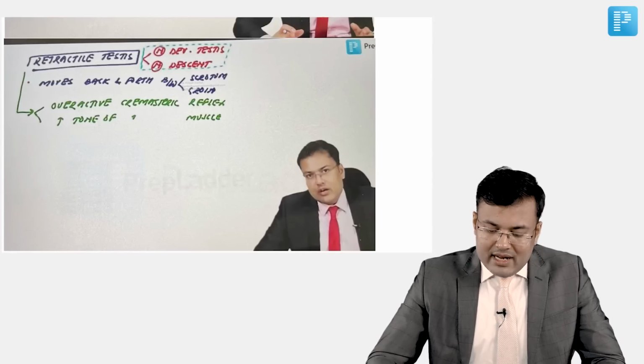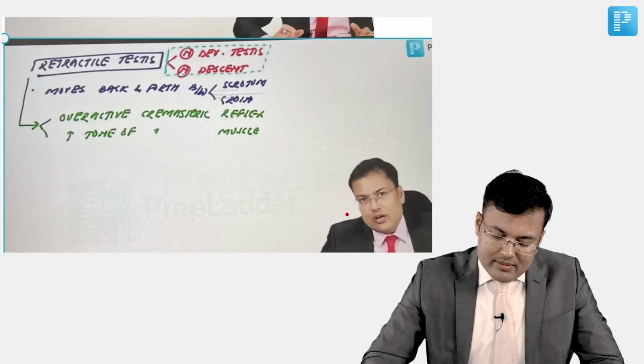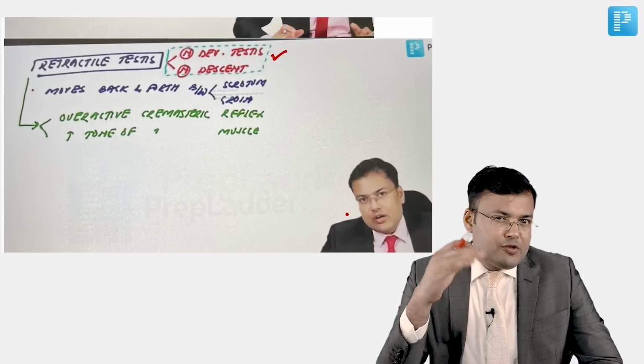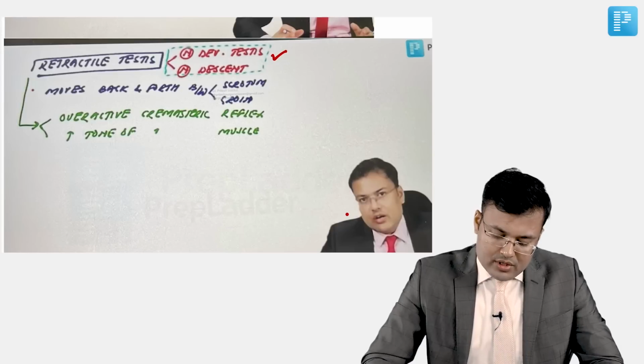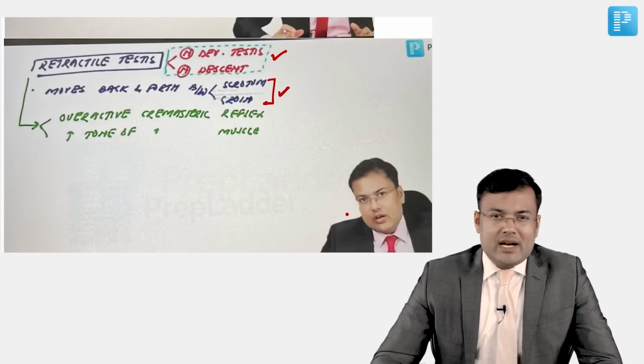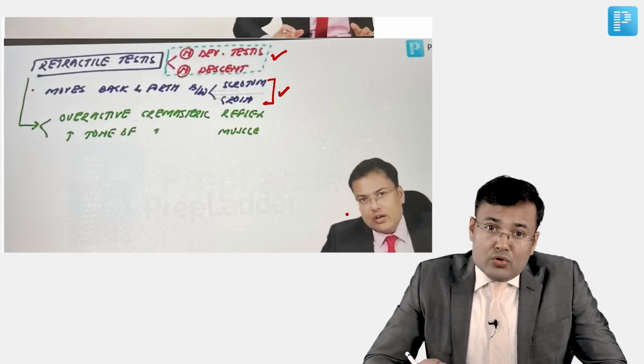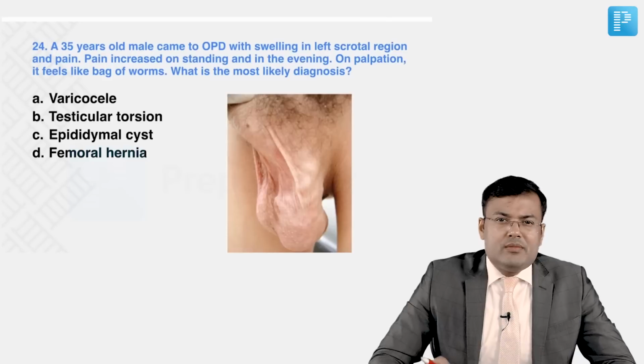And what about retractile testis? We discussed that in retractile testis there is normal development, there is normal descent also, but the testis moves back and fro between scrotum and groin. Why? Because in these patients there is an overactive cremasteric reflex as well as increased tone of the cremasteric reflex.